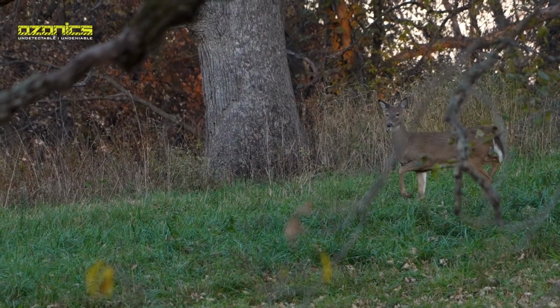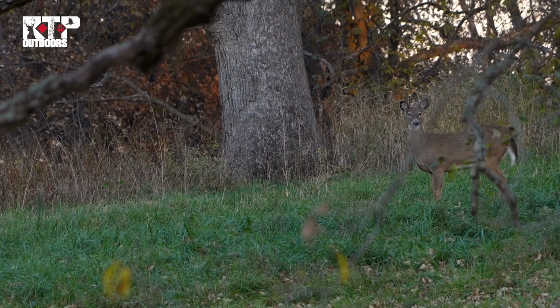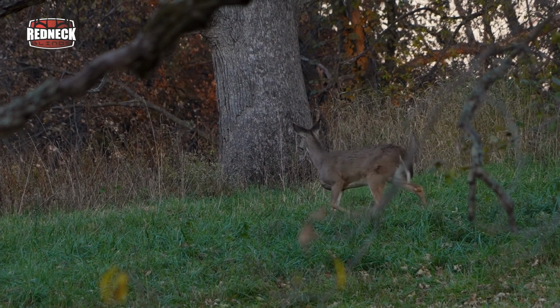Well, we don't have much to show for our 5 hours of sitting here. We had one little fork-horn buck chase a doe over the hill down to the plot and then back over the hill, and a couple turkeys worked through the plot, but that was it. So pretty slow for November 6th.